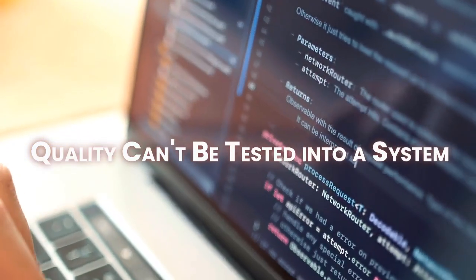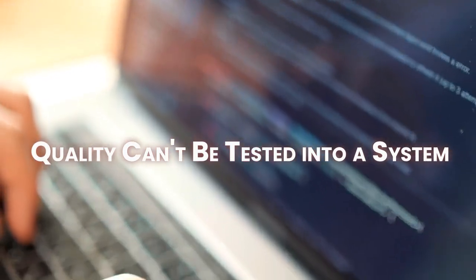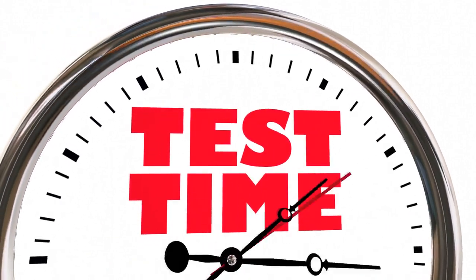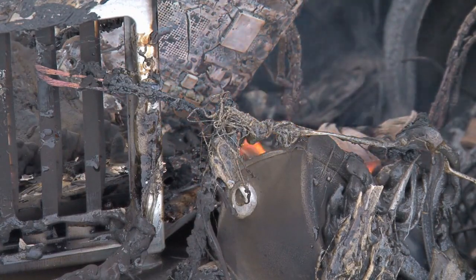The flip side of this is that quality cannot be tested into a software system. Ideally, testing should be a formality that identifies only a few defects. And the longer a defect is latent in the system, the higher the cost to eradicate it. A project that has logged a lot of defects during testing probably was troubled from the very beginning.